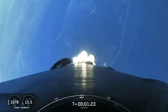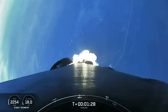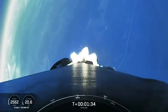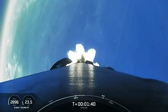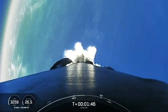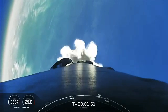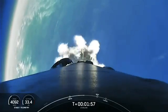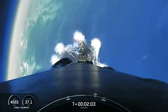We will have 3 events happening in quick succession in just a few minutes, which first we will have main engine cutoff, followed by stage separation, and second engine startup 1. So first main engine cutoff, or MECO, is where all 9 of the Merlin 1D engines that you can currently see firing will shut off to slow the vehicle down in preparation for stage separation. And this is where the first and second stages will separate, with the first stage starting to make its way back down to Earth for landing, while second stage continues on its journey to this third event, which is second engine startup 1. And this is where the single MVAC engine on the second stage will light up, and this propels the second stage along with our Starlink satellites to their targeted orbit.